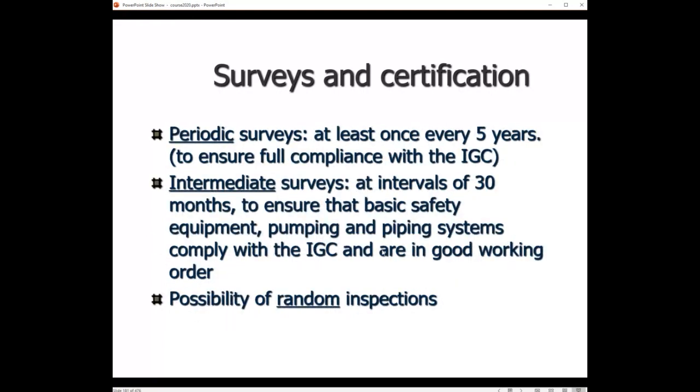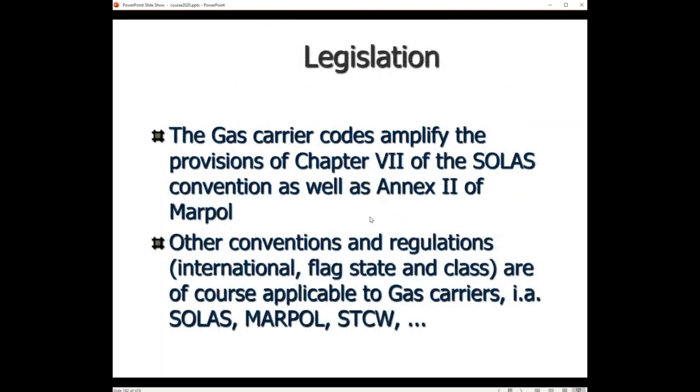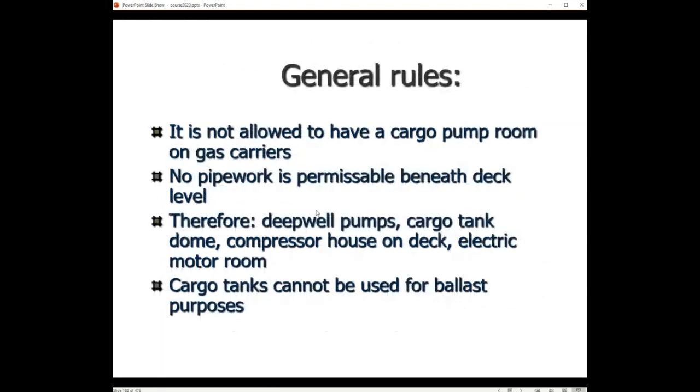Then you'll have periodic surveys every 5 years, intermediate surveys with an interval of 30 months, and then the random inspection, just to make sure that your ship remains equipped and built according to the requirements of the legislation of the code which is applicable to your vessel. Also note that the gas codes are part of the provisions of Chapter 7 of SOLAS. So in fact, you should see the gas codes as part of the SOLAS Convention. And also Annex 2 of MARPOL is applicable to gas tankers. Other conventions and regulations also apply, like SOLAS and STCW, of course.